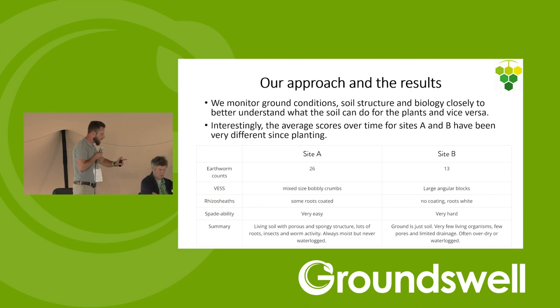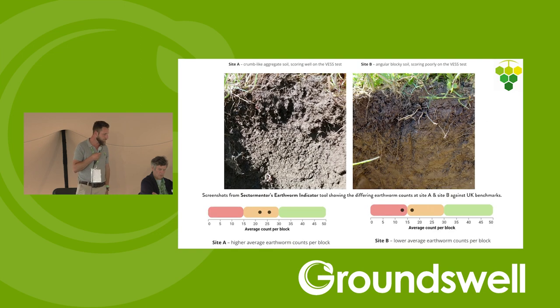Now they have only a little bit more traffic in site B, but the soil's been poorly managed for a number of years and it is struggling. So in summary, really healthy soil, pretty much dead soil. Now what does that do?